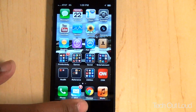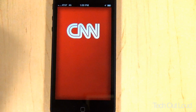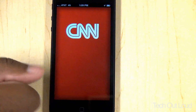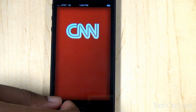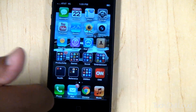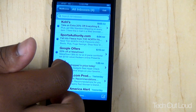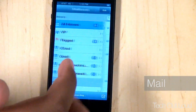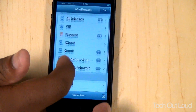The camera has been updated. The CNN app is a lot more vivid. You notice it utilizes the space that current apps in the App Store do not because of the larger screen size. That crashed. But I'll go into mail. You'll see some of the mail features. So I guess you'll have VIP, flag, iCloud, and everything else that's here.